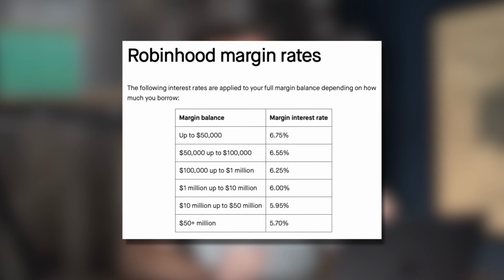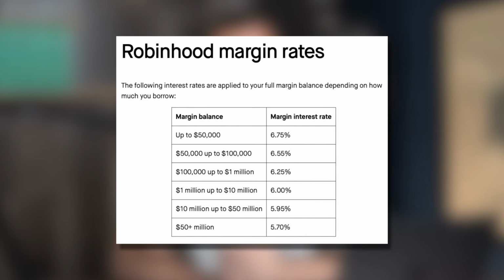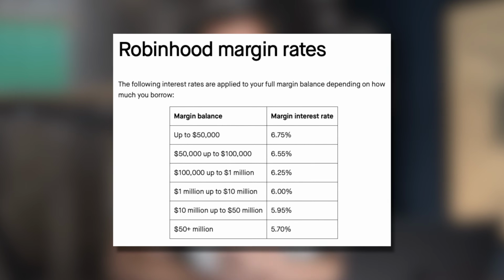However, just like any other loan out there, you do have to pay interest on this loan, which currently starts off at 6.75% interest. And just like the APY on the cash sweep, these rates are subject to change. When you invest borrowed money, you're essentially magnifying the potential gain or loss that you'll experience.